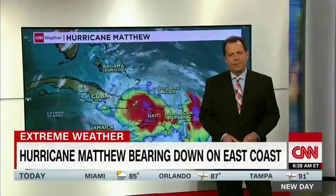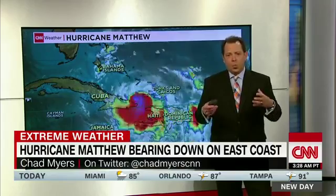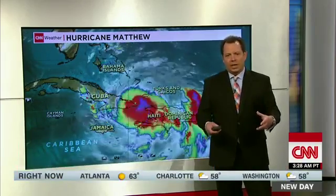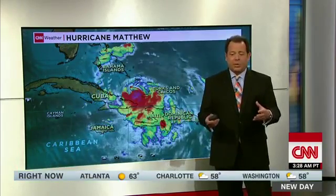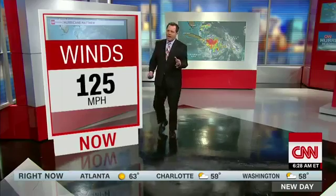Well, that water in the Bahamas is just so warm, Chris. And there's very little shear. This storm will regain its old strength. Maybe not 145, but certainly it will regain significant strength. So here's where we are right now. We're at about 125 miles per hour, gusts at 155.